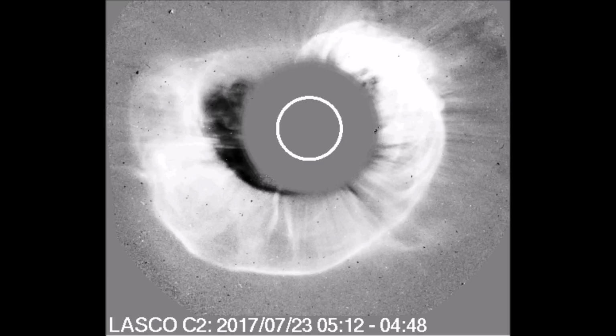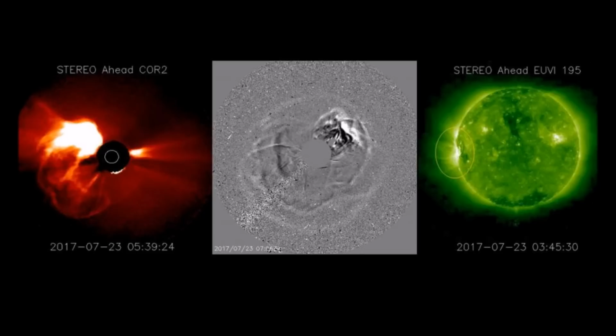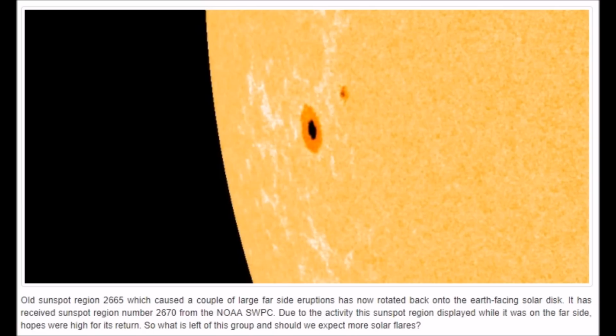And the very first instance of what we were talking about is right here. It occurred July 23rd, massive CME. If this thing had been facing Earth, part of our planet would no longer have a power grid. This was a Carrington-style event flare that came off the sun. And coincidentally, that same sunspot region, 2665, is coming around for another pass.